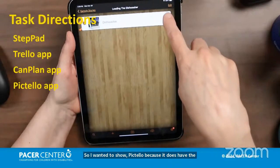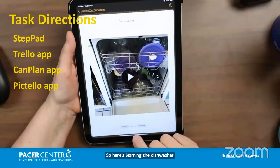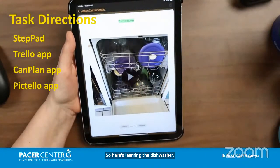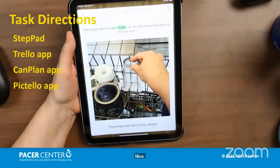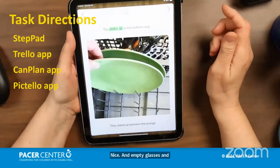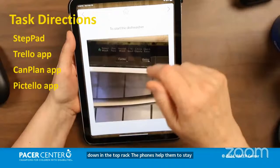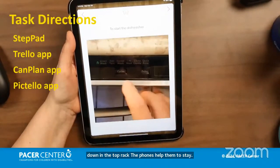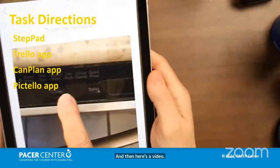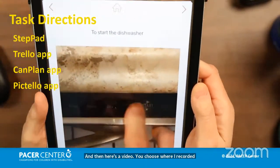So here's loading the dishwasher. And I'm going to start it. The empty glasses and mugs can be placed upside down in the top rack. The prongs help them to stay. I think I can jump ahead. The plates go in the bottom rack. And then here's a video. Choose the side where I've recorded my voice describing it. Make sure the door is closed all the way.